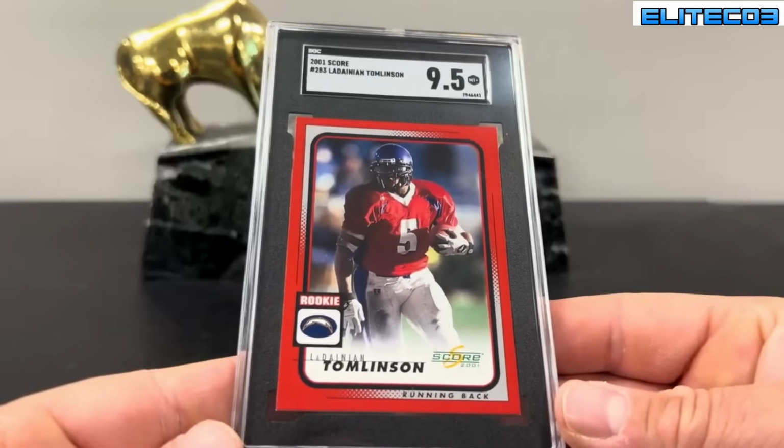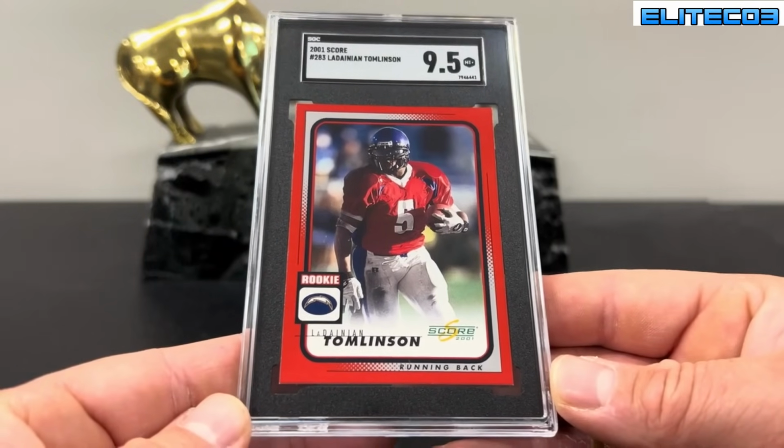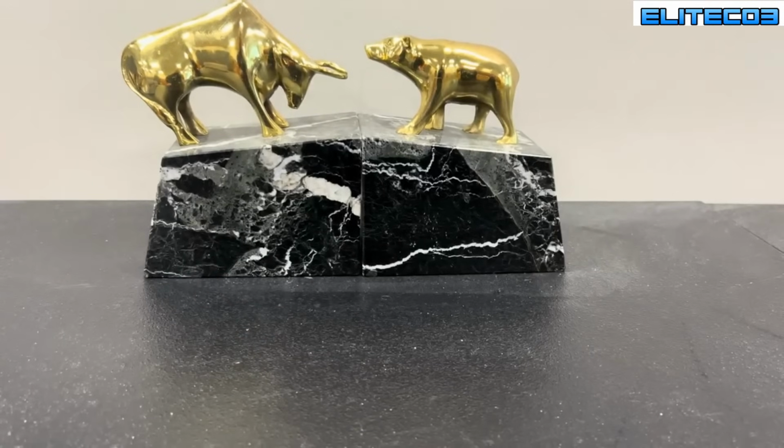This is another Score. So these Scores, they are challenging, but not impossible if it's close.